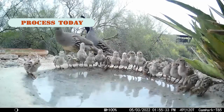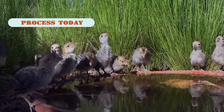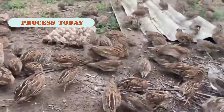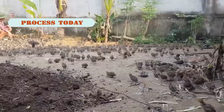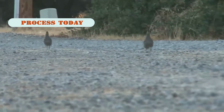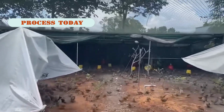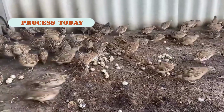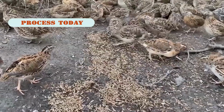It is estimated that 1.4 billion quail are farmed annually around the globe. The majority of quail are raised in China, which has over 80% of the market share. In the United States, quail are often raised naturally on grass, but are also provided with small shelters for protection when needed.